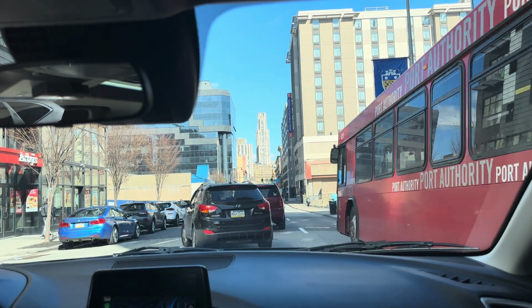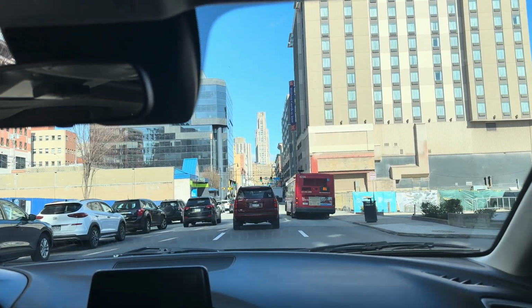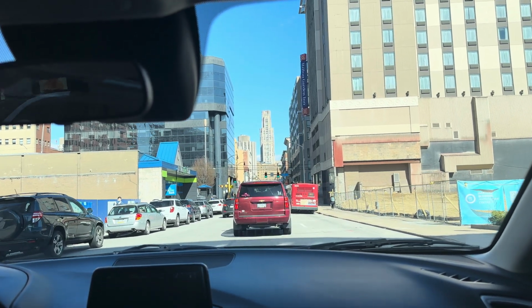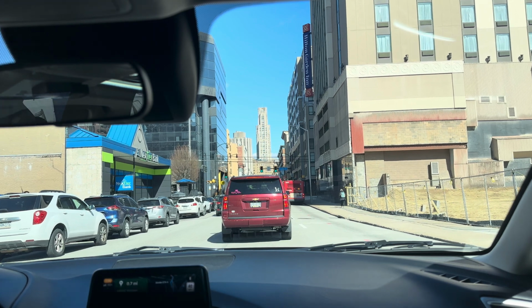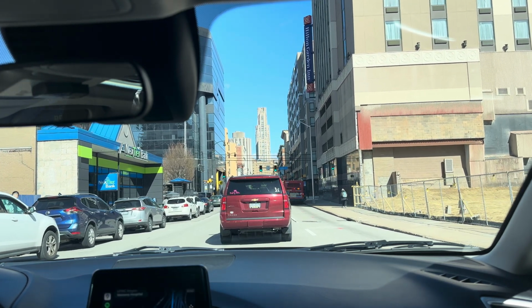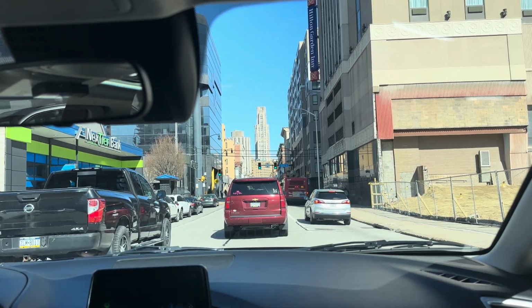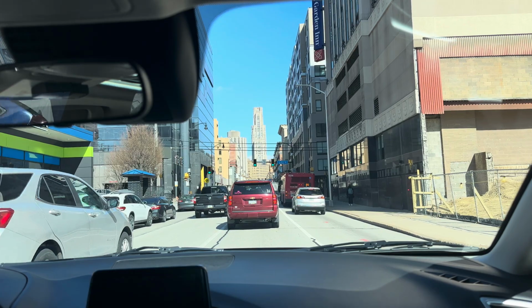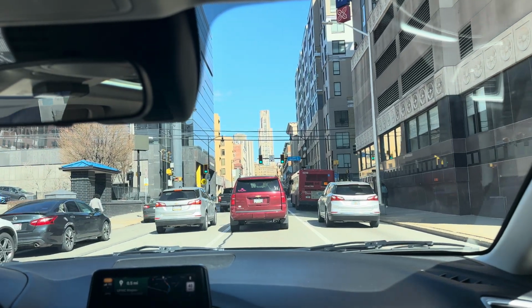Fifth Avenue is a block away and runs parallel. It's one way the other way, but Forbes is one way going east, goes through Oakland and then goes into Squirrel Hill. So as it goes through Oakland, it's going through the Pitt campus, and as it goes towards Squirrel Hill, it goes through the Carnegie Mellon campus, and then it gets up into Squirrel Hill, which is a nice little community as well.